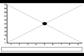The market is in equilibrium when the supply of a product equals the demand for a product. Our intersection is called the price point. When the price point intersects at a point leaving the two sides unequal, we are experiencing either a shortage or a surplus of a product.